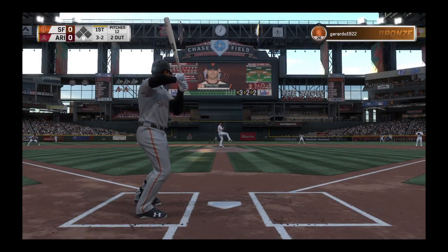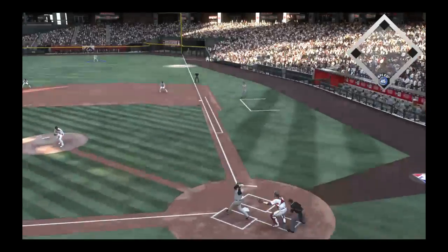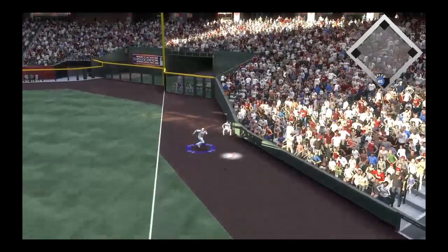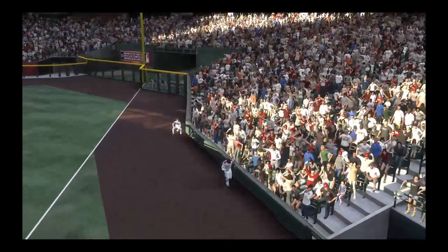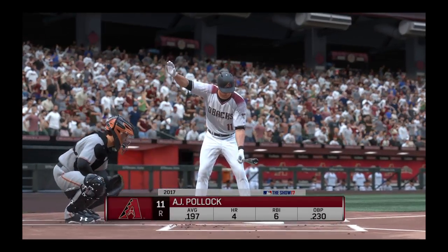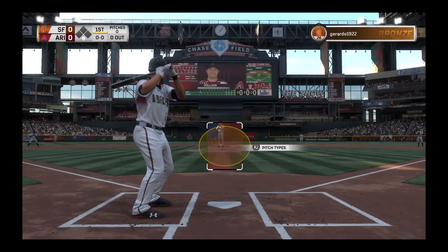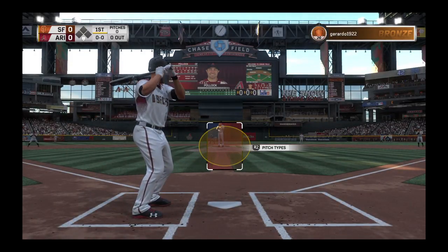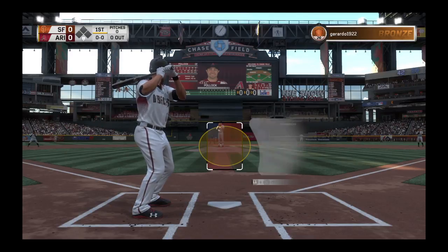Something has to give. Here's the payoff pitch. And here's the ball lifted high into foul ground down the right field line. Martinez is there, makes the catch, and the side is retired. Digging in, A.J. Pollock. He'll lead things off here in the bottom half of the first. For the Diamondbacks, number 11, center fielder A.J. Pollock.